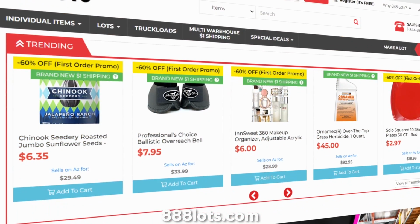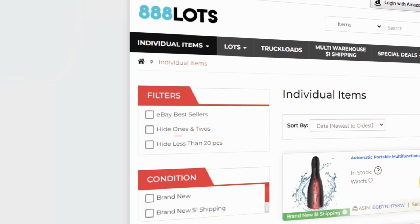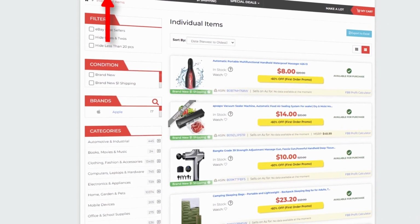My favorite supplier for this is 888 Lots, but there are many others that you can use as well. Not only do they have fully itemized lists of all their products, but they also offer hundreds of pallets that you can scan through quickly on their easy to use website, which isn't typically the case for a lot of these liquidation companies, as you might notice. A lot of these websites that you might encounter in this business model look like they haven't been updated since '05.